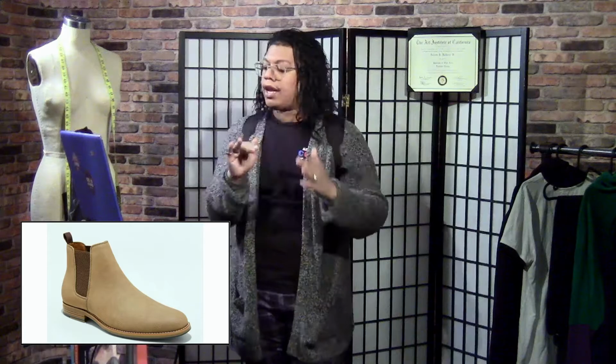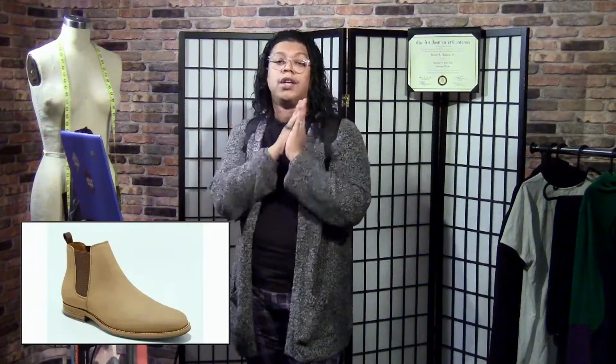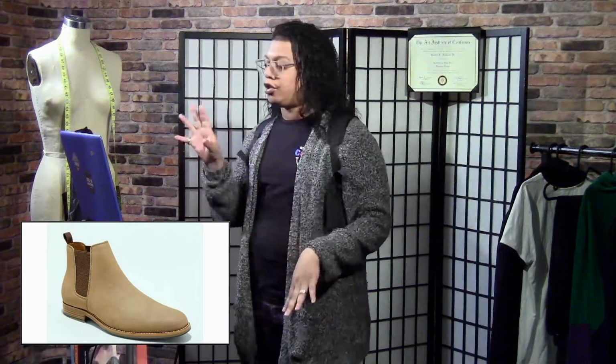This is another style of Chelsea boot. Again, this one is more of a muted color, and it has simple, clean lines with the stretchy part. As I was telling you guys before, that usually has a cool detail. This one has a different kind of texture and fabric than the rest of the shoe, and it's a different color. So it just gives you a little something different, a little bit of depth to your shoe.